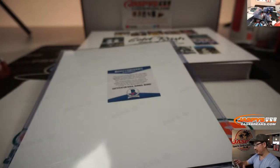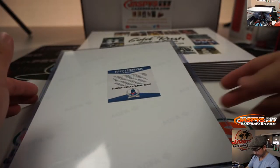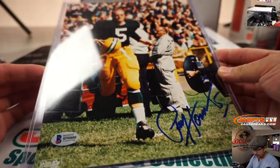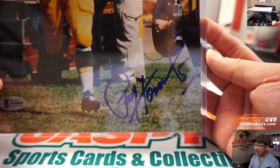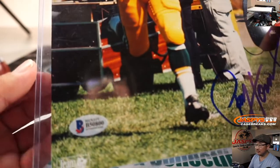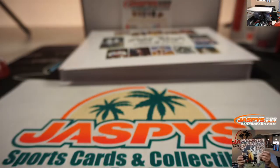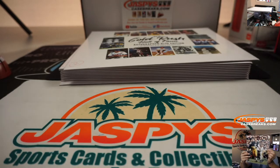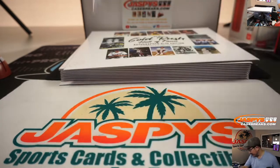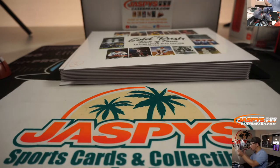So all the certificates are there and everything. And the first one is going to be, oh, I think that's Paul Hornung. That's got to be Paul Hornung, right? Packers, 5. Hornung for sure. Yeah, number five, Hornung. There you go. Nice, Rex. There you go. Packers legend, Paul Hornung.